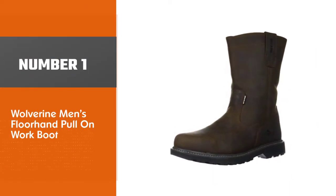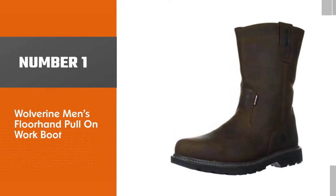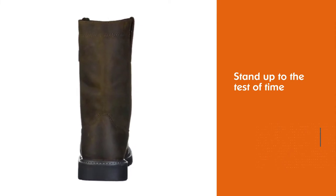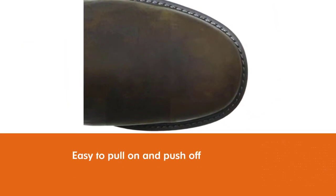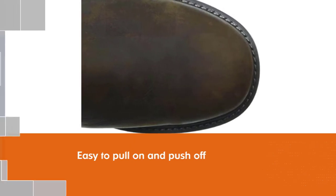Number 1, Best Overall. Wolverine Men's Floorhand Pull-on Work Boot. Wolverine Floorhand Waterproof 10-inch Soft Toe M are Wellington boots that stand up to the test of time. The design is such that it is easy to pull on and push off these boots. There is a moisture wicking lining that offers additional comfort.